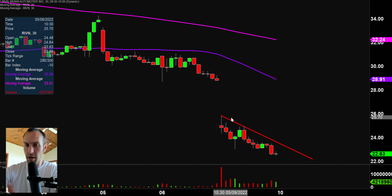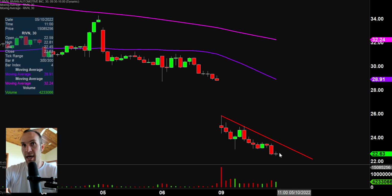Because again, this thing is popular enough where people are almost looking for any excuse at all to buy it. But you don't want to be too premature in buying, but that's where that trendline can help in that regard. So keep a close eye on that if there is any sort of attempted bounce in the upwards direction.